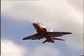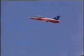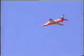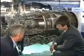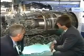All the sections of the engine are designed to make the flow of air through the engine as efficient as possible. The compressor does this by having both rotating and stationary blades, or rotor and stator blades. The rotor blades take the air and force it backwards through the engine, while the stator blades channel the air so that it hits the next series of rotor blades at the right angle.